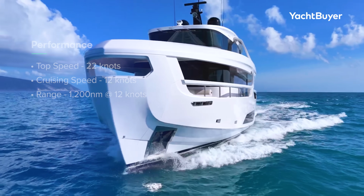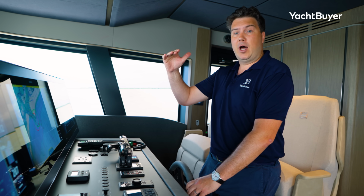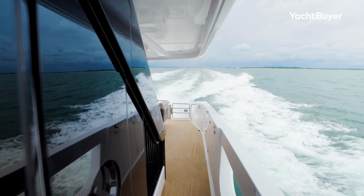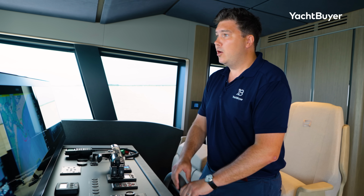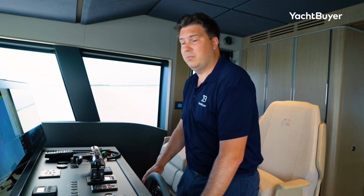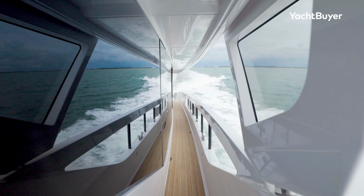We're doing 17 knots now, and the overriding feeling is how quiet it is. We're a long way up, we're a long way forward. Those twin engines are a long way away, and it is incredibly quiet in here. I took my sound readings with the door open, and it was still below 60 decibels, almost right up to full speed. So it is incredibly quiet. And really, that is what this boat is about. It's not about handling. It's not really about top speed. It is about quiet cruising.